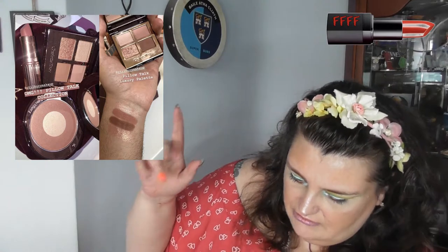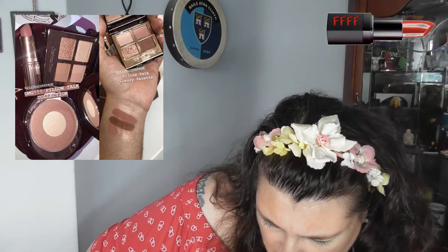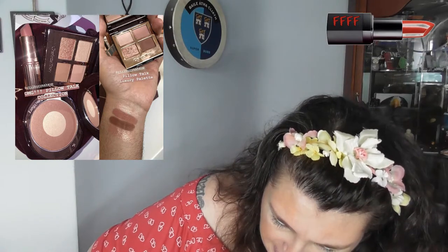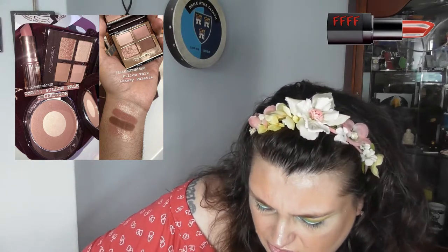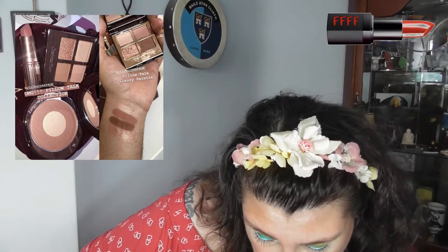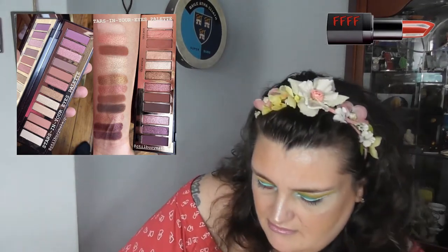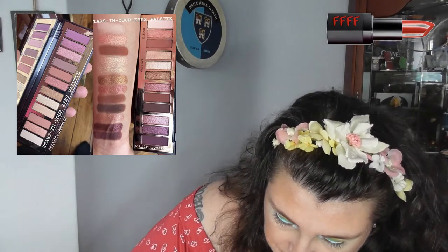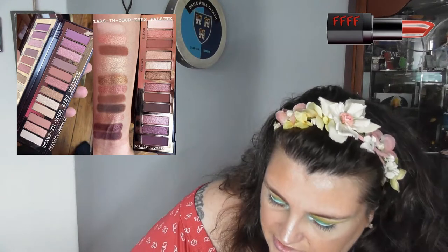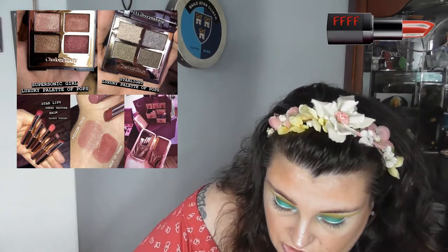And then there's this Pillow Talk collection, which we've got a 4-pan palette there. It looks like two mattes, two shimmers. That circular one, I'm guessing, is a bronze and highlighter, maybe. And then there's this Stars in Their Eyes palette, which is pretty shimmer heavy, but again, I'm liking that we're seeing more purples now. There's a picture of the other 4-pan palette, which she's done in greens. Oh, that's interesting.